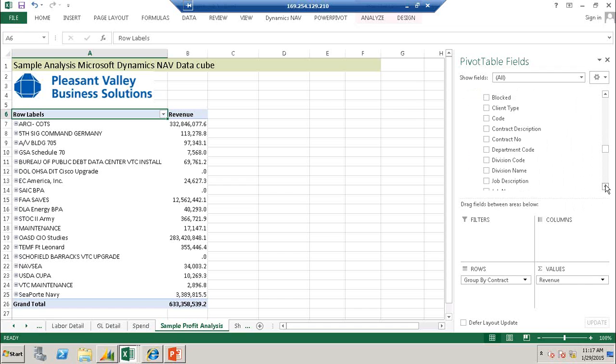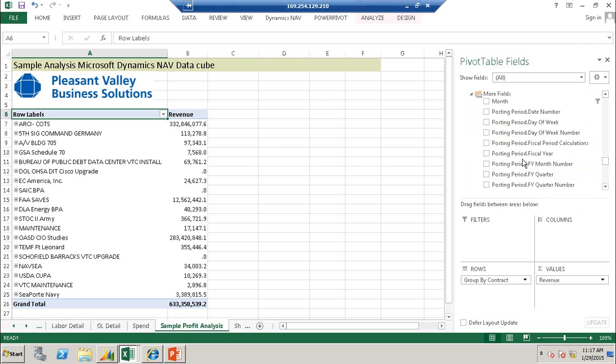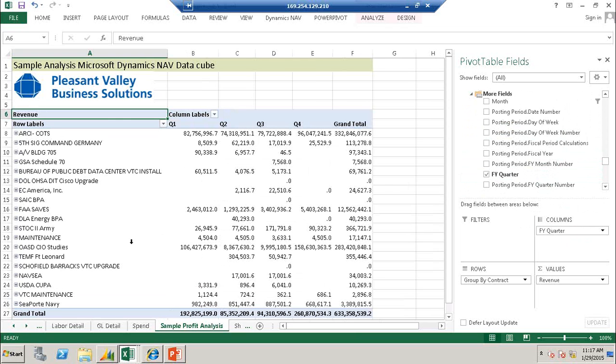In order to really get the trend, I should select some type of measure as the columns, because this is just showing me overall. So maybe I want to look at it by periods. So it could be calendar year, fiscal year, a little more granular, things like month or quarter. Same idea. We're going to drop the quarters in. So now here are my different contracts. What is the trend of revenue across those contracts?